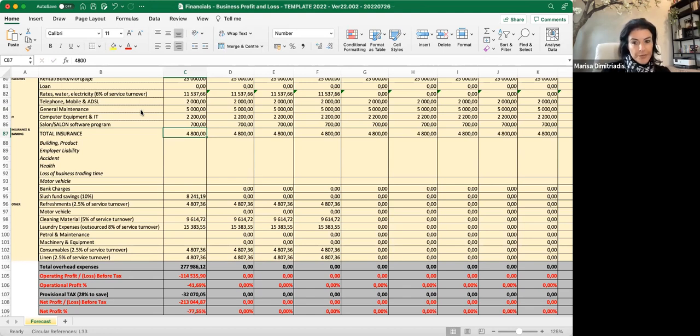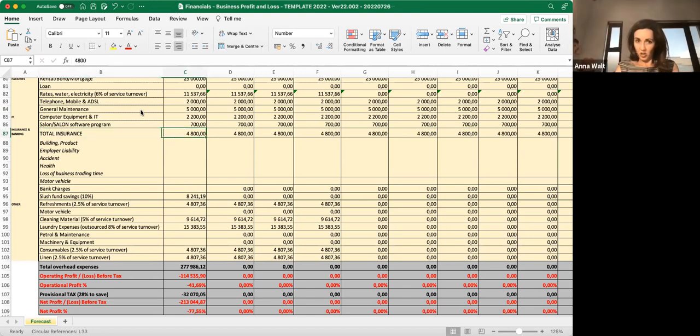Okay, cool. So total insurance. Before you open, you'd obviously have a quote on how much everything is going to cost and have an agreed amount. This is going to completely differ according to each property, so we'll just put in 4,800 there.